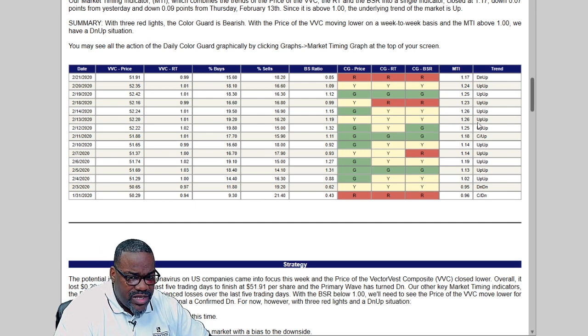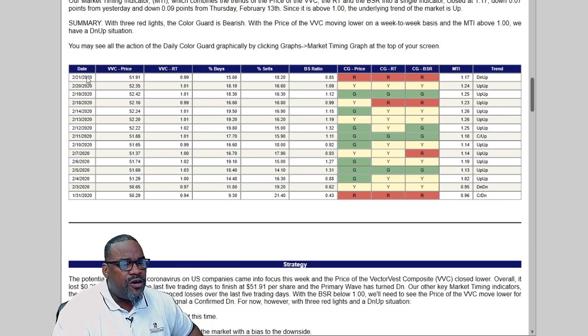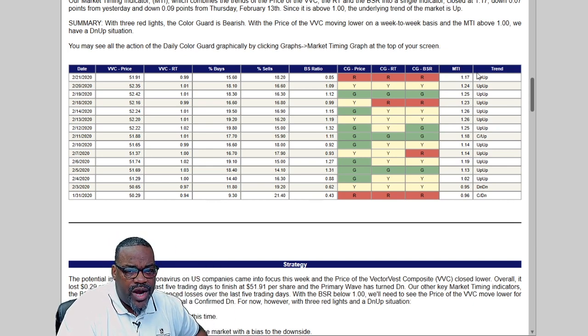Notice that prior to that, we had all of these ups. The market was moving higher, moving higher, moving higher. On 2/21 of 2020, we had a primary wave down. We had 3 red lights in the color guard. All right, the color guard price went down week over week, day over day.